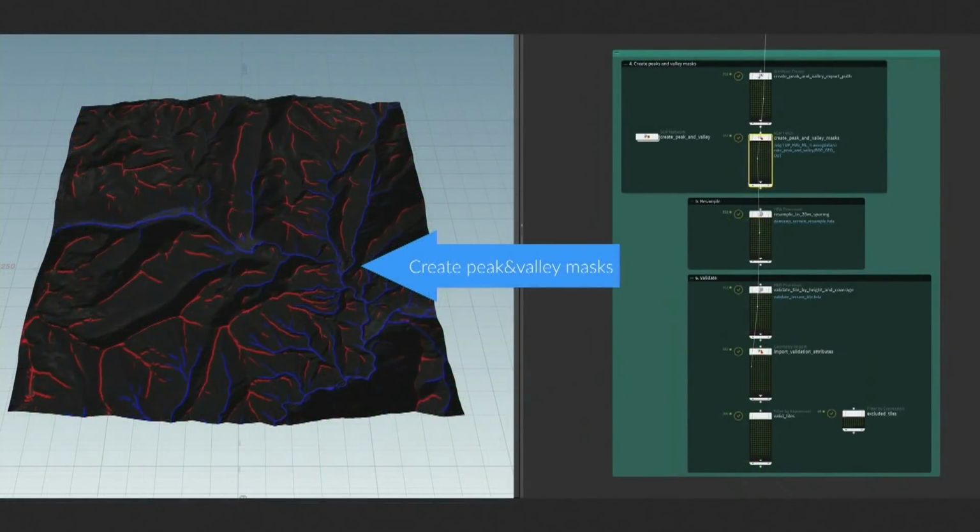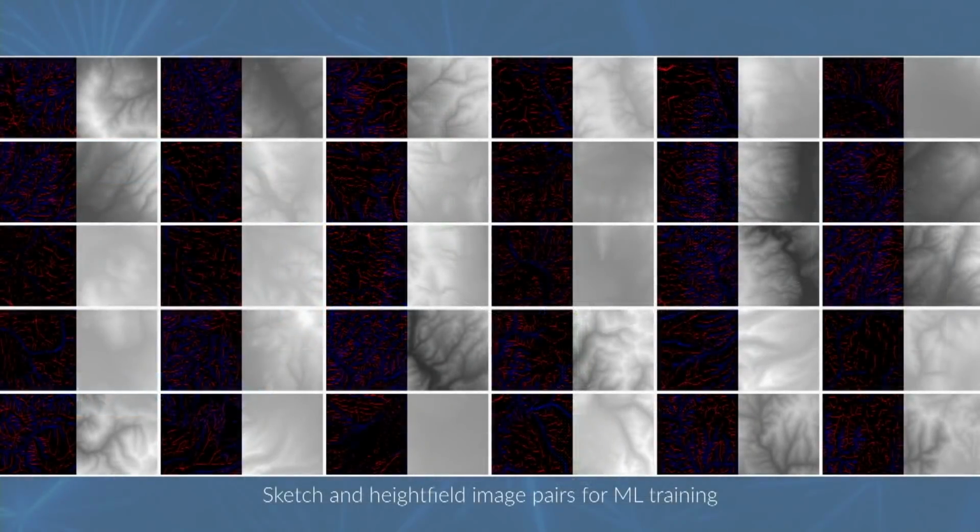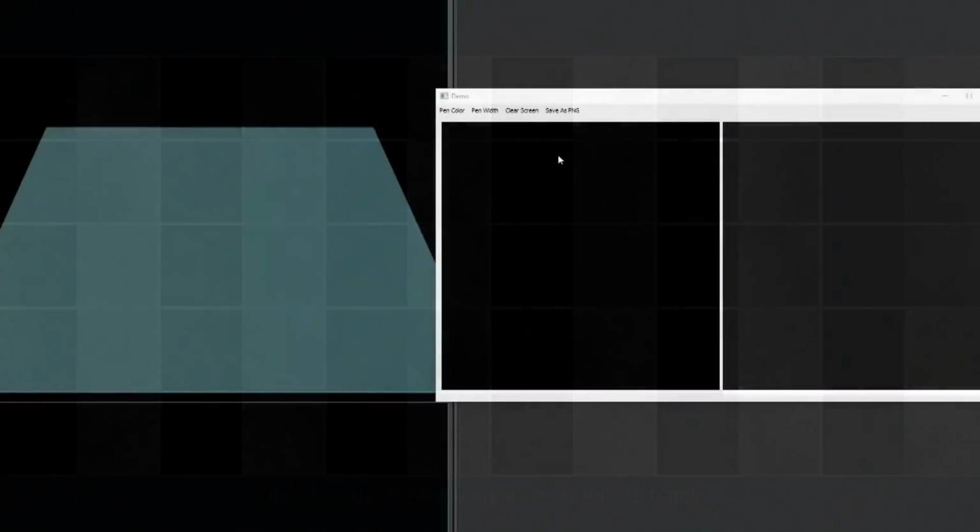And then for each one of these little tiles, we're going to run a little HDA to mark the peaks and valleys of these things. The peaks we would mark in red, and the valleys we would mark in blue. And just like before, we're going to flatten that to form these image pairs. On the left is this quote-unquote sketch that we've generated, and on the right is the original height map that we've downloaded. And this gives us, of course, tons and tons of these pairs, so now we have our data, and we're going to run it through a machine learning algorithm again, and it produces this result.